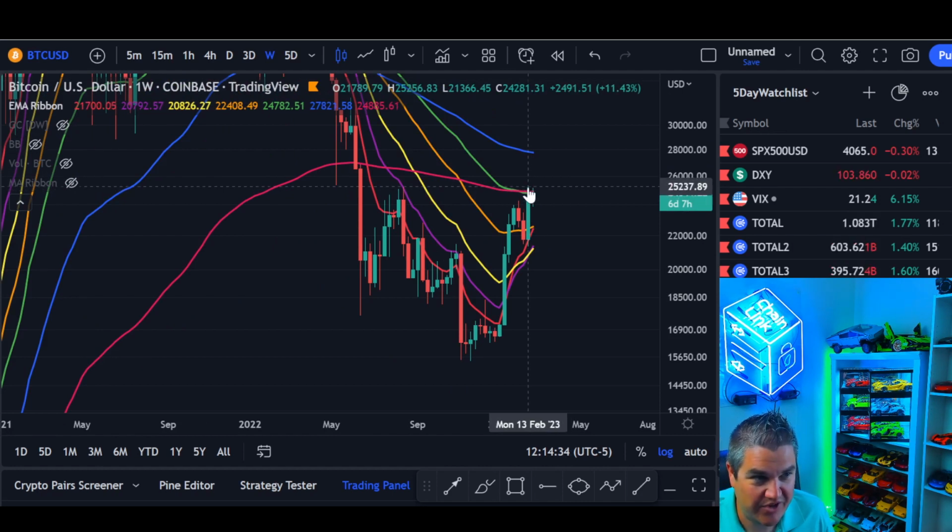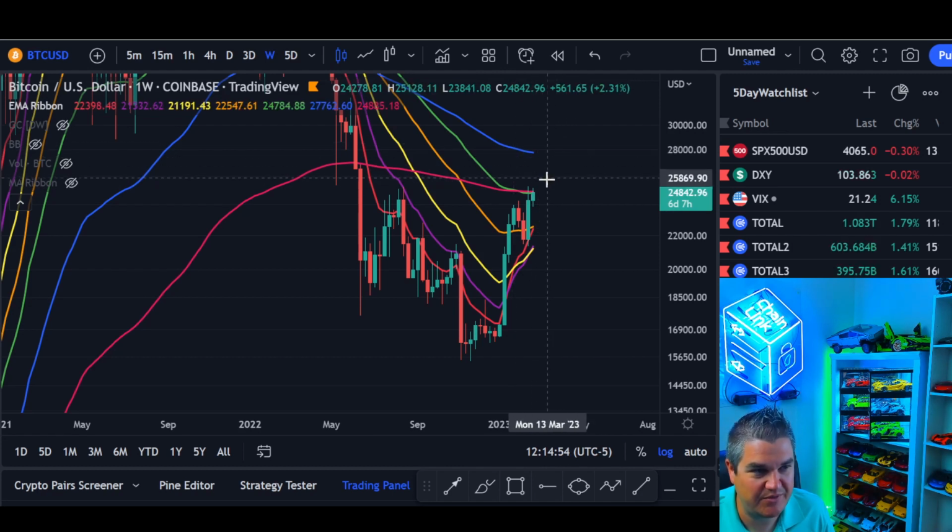We tested it, briefly got above 25K, but did not close above it, right? We ended up closing at 24.2. So we'll see what this week brings. We're knocking on the door again already. We've been above it again this week. As fresh as that candle is, we need a close above 25K. That will be a huge momentum shift.